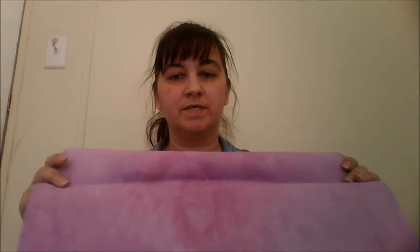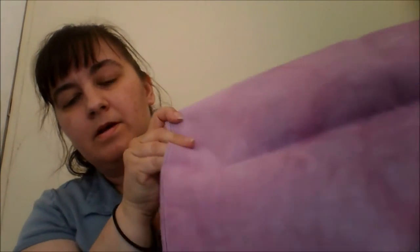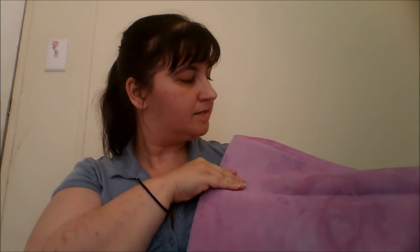Haul. The only thing I really got in the mail was the June Fabric of the Month from Under the Sea Fabrics. This month's fabric is called Daphne. And this is, God, this color is horrible. This is coming across so much more purple on screen than it is in real life. It's very pink, like a very pale magenta pink, maybe.